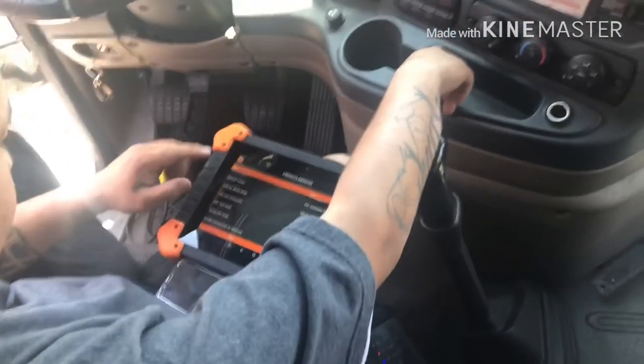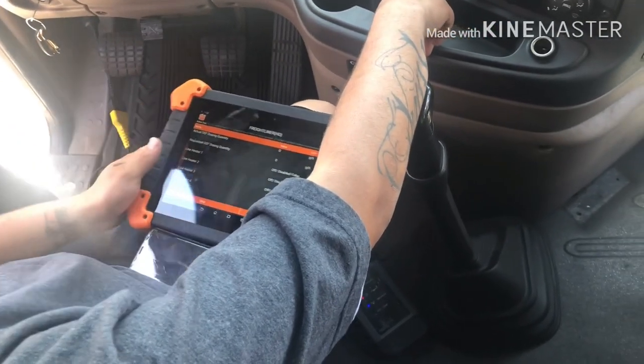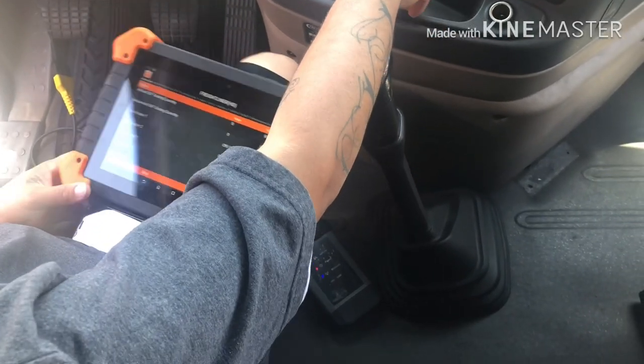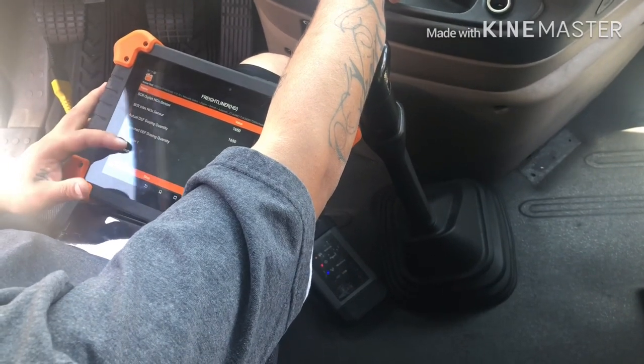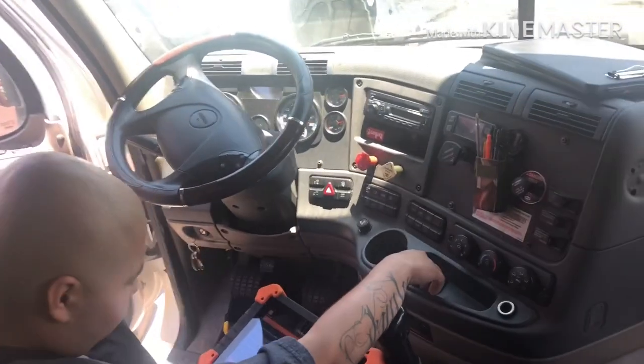So right now you're doing a test for the turbo, right? Yes. How's it look so far? Everything looks good. Temperature-wise, the turbo's boosting how it's supposed to be boosting, raising up the DPF temperatures and stuff like that. The turbo speeds are around 58,000, so about good. Good running turbo. It's a good truck.